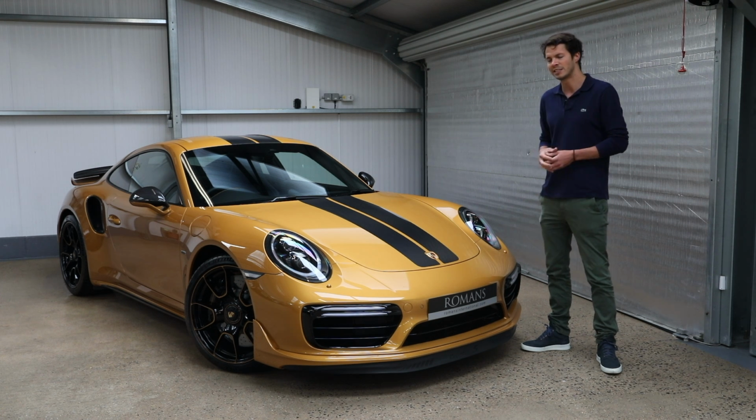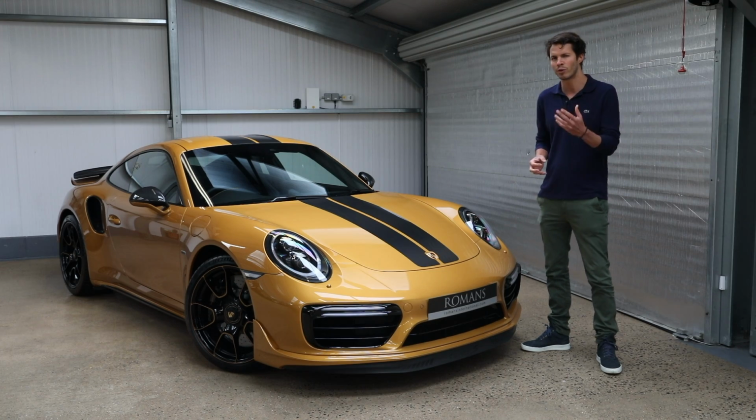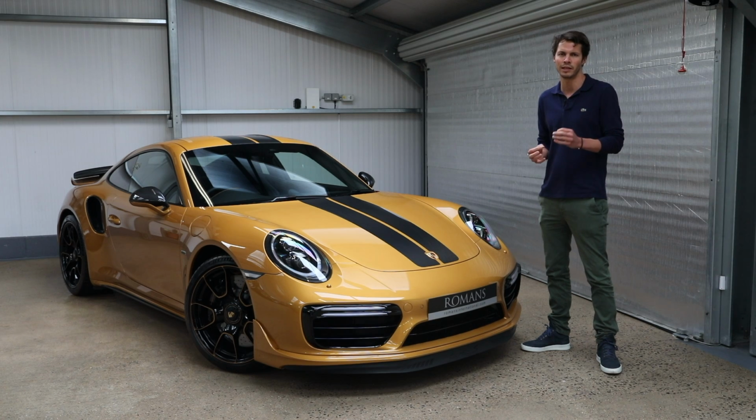Now it's easy to say this is just a Turbo S with a few bits on, but until you look at this thing in some serious detail, you'll never quite appreciate how special this car is. I mean, we believe it could well be the most collectible 911 of the 991 series. So let's show you why.